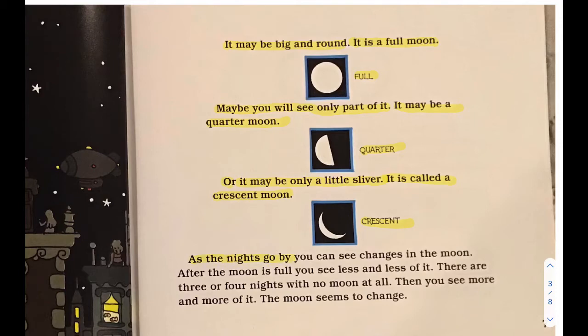As the nights go by, you can see changes in the moon. After the moon is full, you see less and less of it. There are 3 or 4 nights with no moon at all. Then you see more and more of it. The moon seems to change.